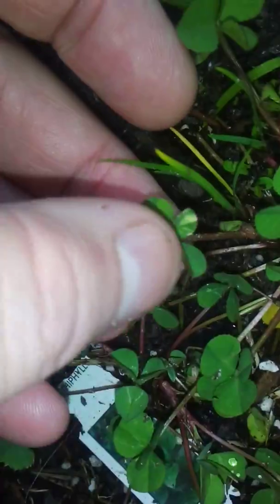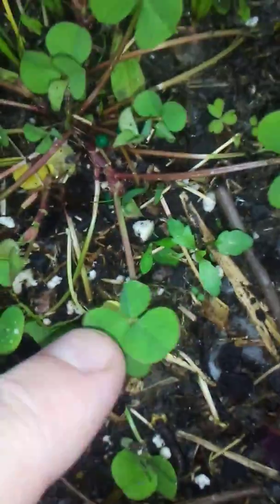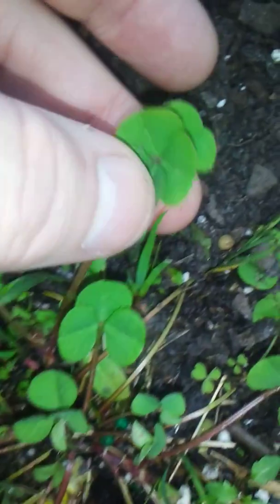Well, here is a four-leaf clover. One, two, three, four. All on the same bush. Here is one right here. One, two, three, four. And then we have something no one's ever seen before.